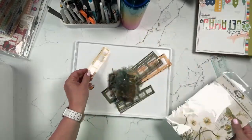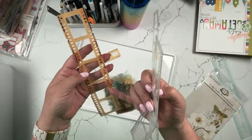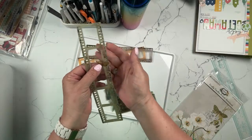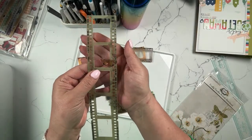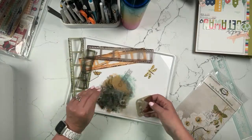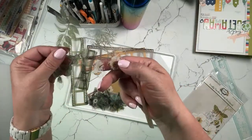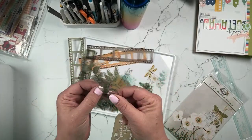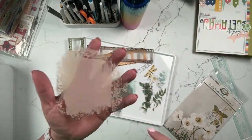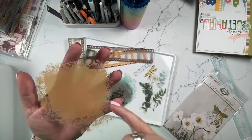So you get the film strips. So here's our little film strips, the different colors, different sizes. These are fun to add little photos behind. You could jazz them up by layering additional little stickers or die cuts or even little acetate pieces on top. And then we're going to see some of the leaves and butterflies and flowers with your acetate pieces. You can use glue dots to adhere. If you have a large surface area, you can use maybe your tape runner. It depends on how you're using it and what you're adhering it to, and if you plan on putting something else on top of it.